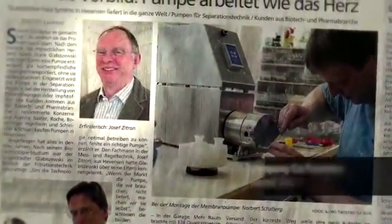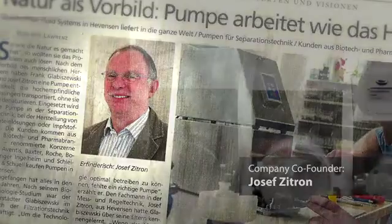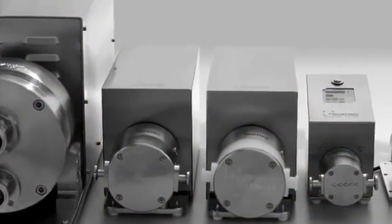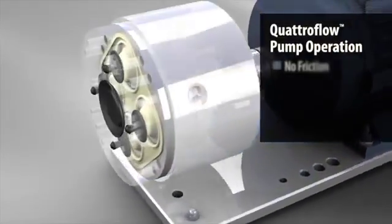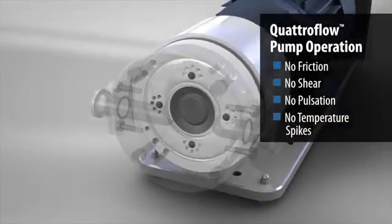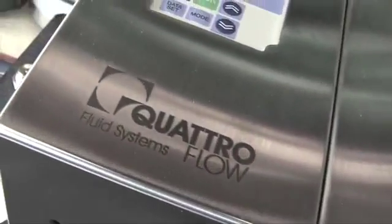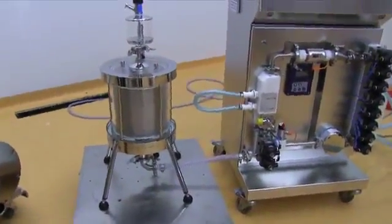After teaming with his friend, Joseph Zeitron, the duo did just that, inventing what would become known as the Quattroflow quaternary diaphragm pump technology. Quattroflow pumps feature 4 smooth-operating diaphragms that protect sensitive biologic materials like no other pumping technologies can. The result is the best pumping option and a new standard for critical TFF and chromatography applications in biopharmaceutical manufacturing.